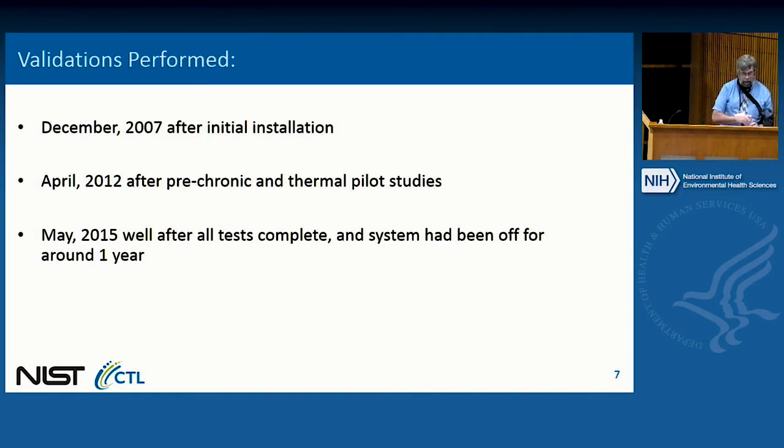In April of 2012, after all the pre-chronic and Thermopilot studies, we came out, did another evaluation, and then roughly around a year after all the chronic tests were done, we came out again. So the chambers were dormant for about a year before we came back and did the evaluations.